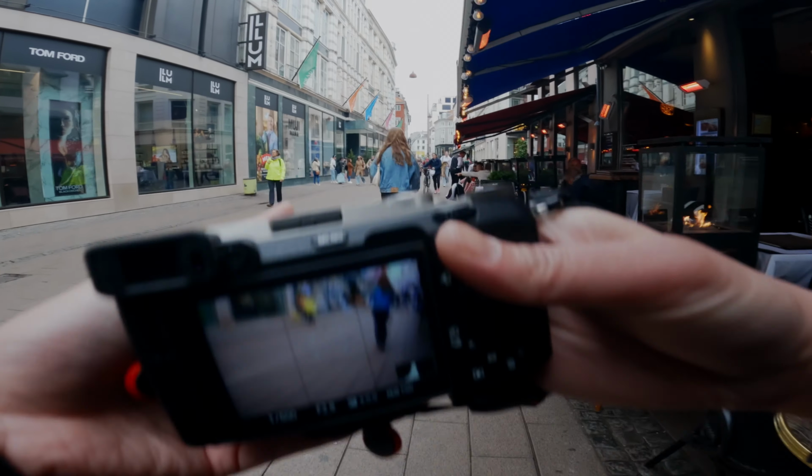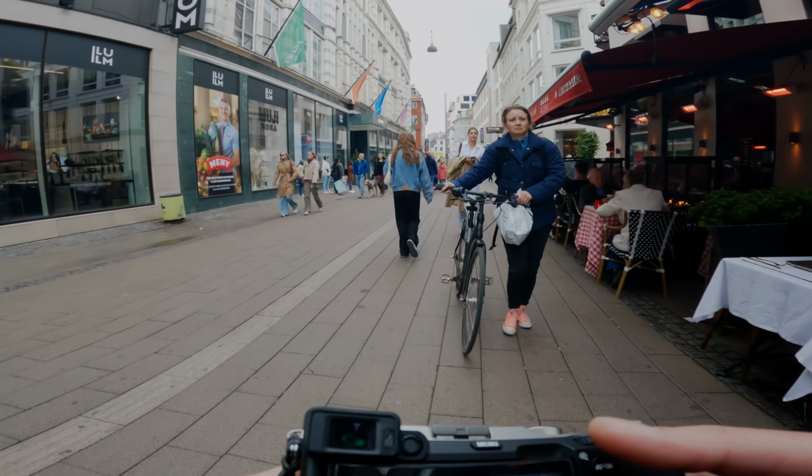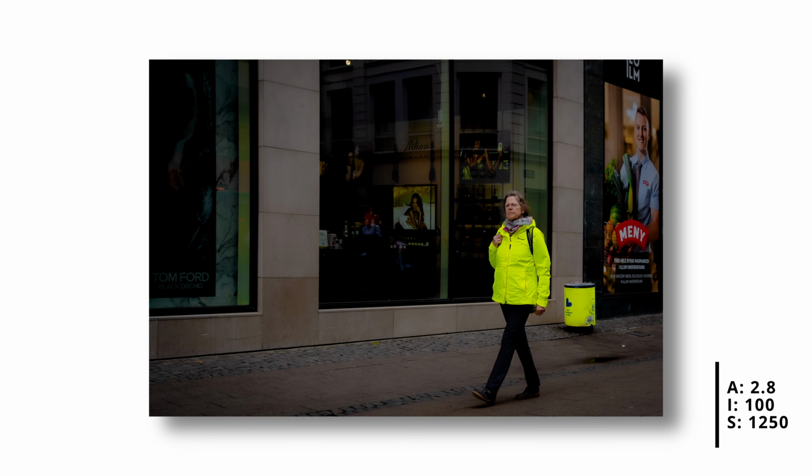If you notice, I'm holding the camera much closer to my body and in a position where I'm ready to take a shot when I see something interesting. Normally my camera is hanging off to the side until I need it. Maybe that's why I miss shots from time to time.